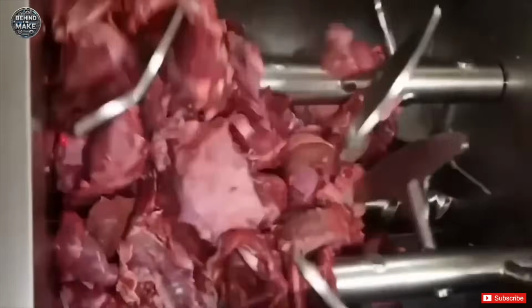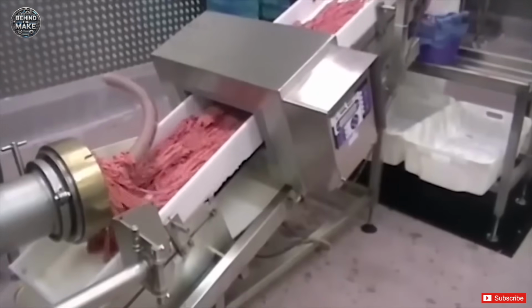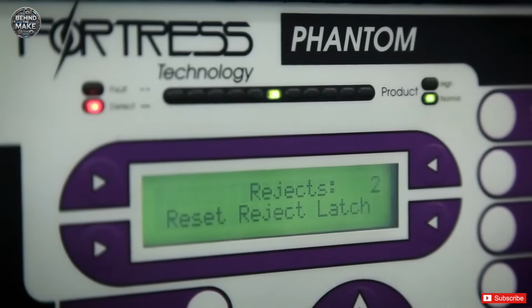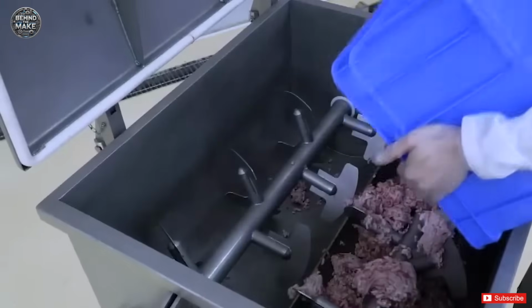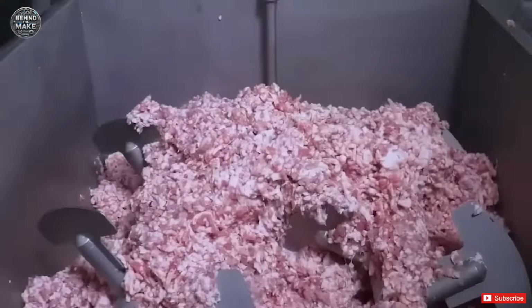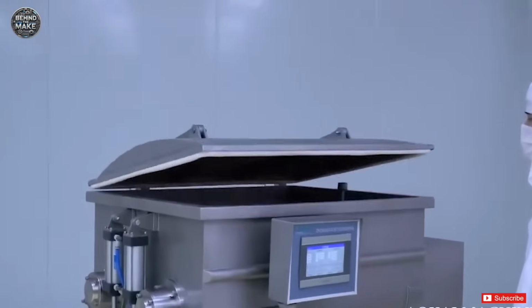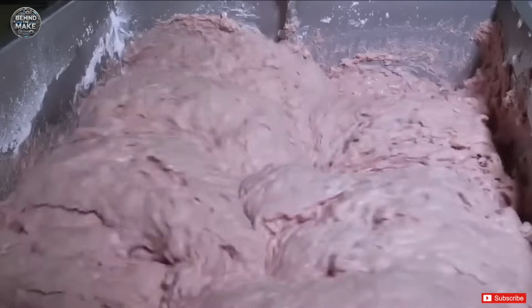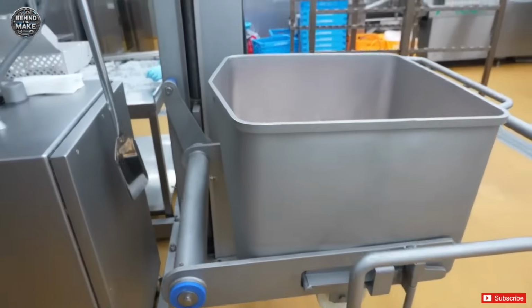Once the meat is deboned and ground into large 8,000-pound batches, it passes through a metal detector to ensure no foreign materials are present. From there, the mixture is transferred to vacuum mixers, where it's chilled to near-freezing temperatures. This combination of cold and vacuum helps lock in moisture, preserving texture and flavor during the cooking process.